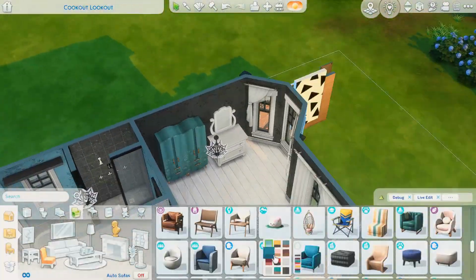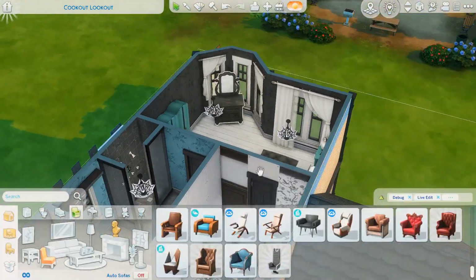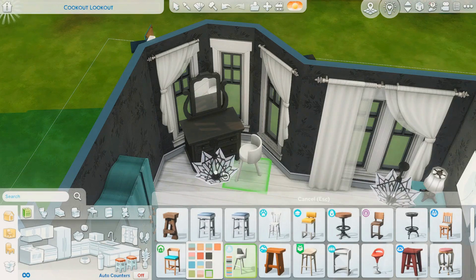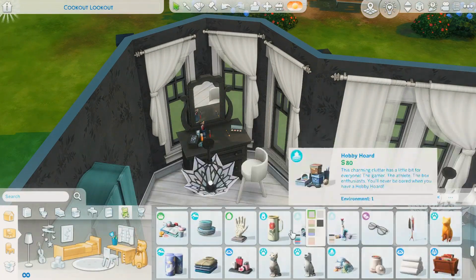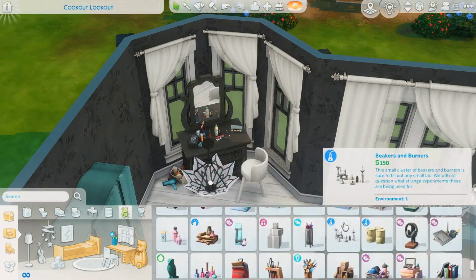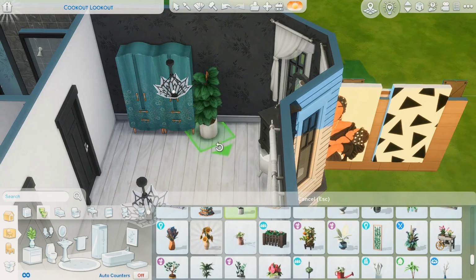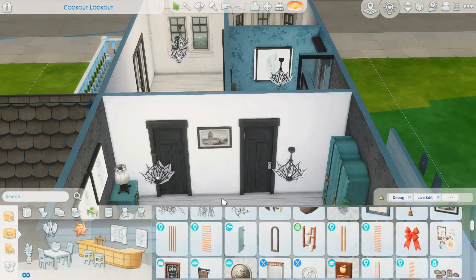Oh, and then I found this really cute armchair. I didn't want to use it in the bedroom, but I wanted to use it somewhere, so I put it by the entryway. And then here in the bay window, I add a little vanity from Cottage Living. It's not functional, but your Sims can go sit on that stool and you can pretend they're using the vanity, you know? It's really just a dresser, so it's functional in that way.